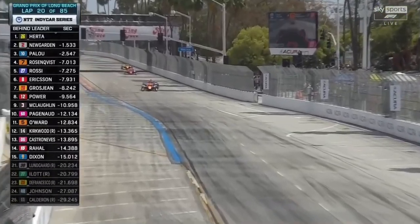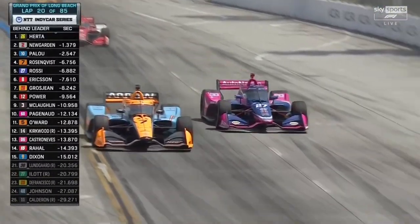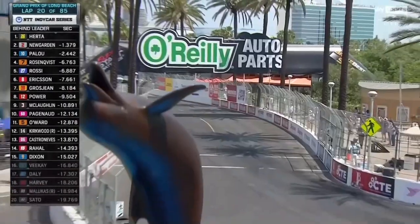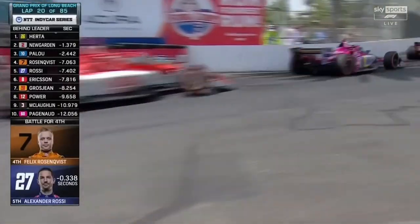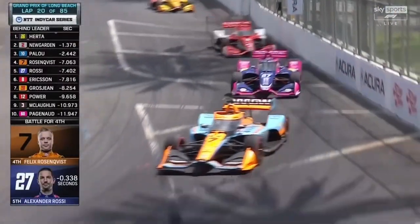More increments, just feel it out for that mid corner. Out, here we go. On the inside, Alexander Rossi on Felix Rosenqvist. This is the closest we've seen for a pass in a while, and Rossi is setting up the Swedish driver. I really thought Rossi was going to just continue to force the issue there.